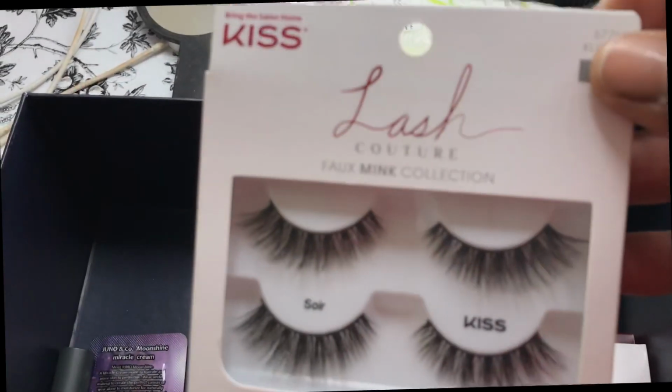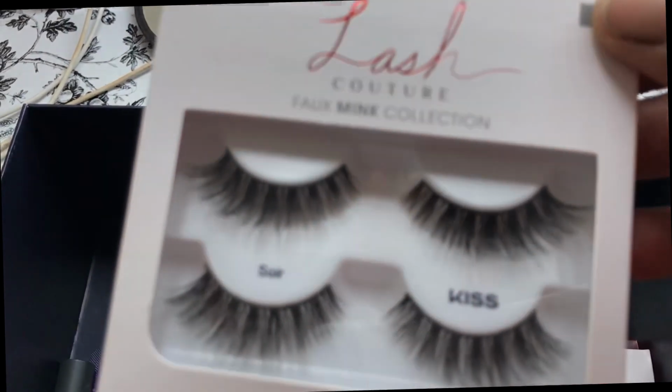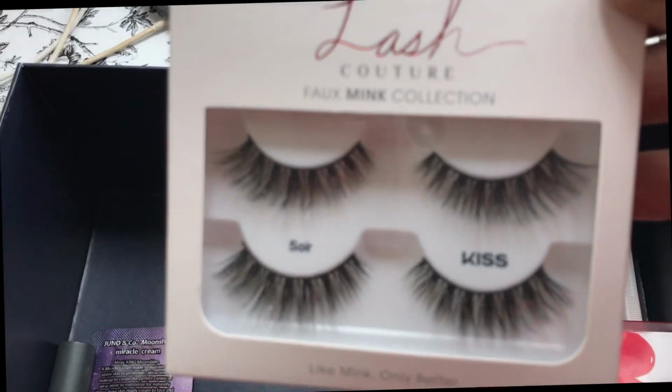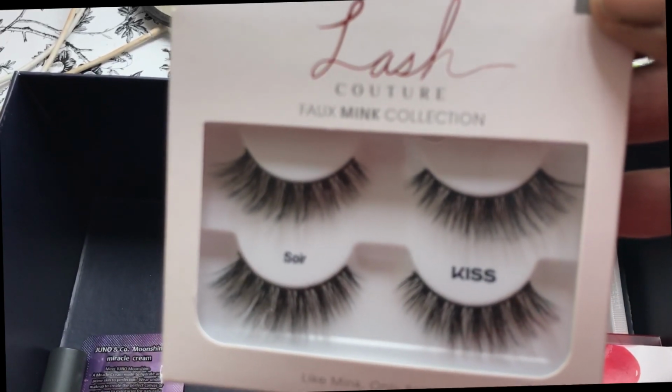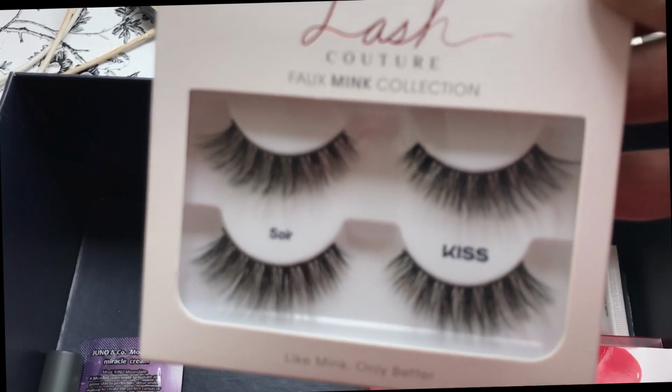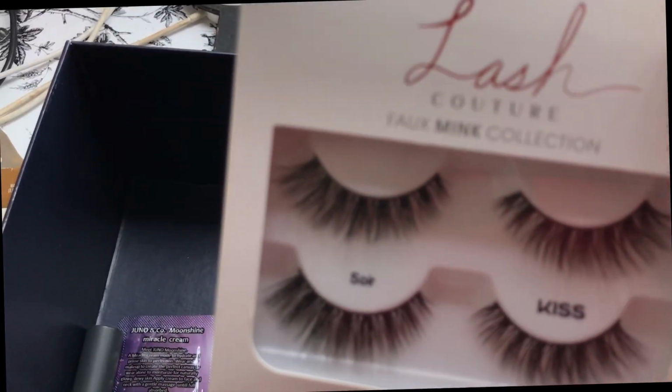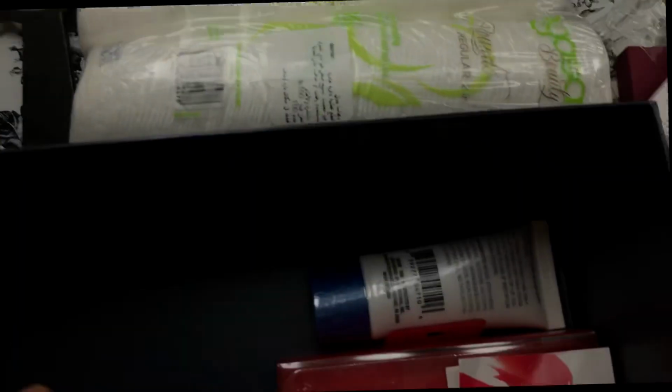I ended up purchasing some lashes from Ulta when these were on sale a while ago, and this is the Lash Couture Faux Mink collection, and the style is Soir, S-O-I-R. So I thought these were nice, so I'm gonna put that with my lashes.